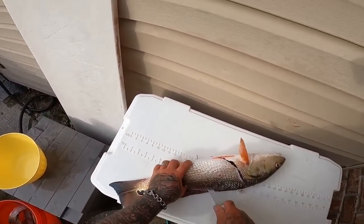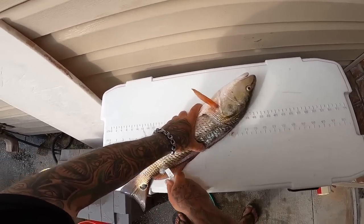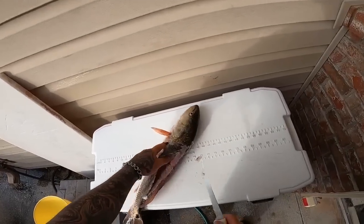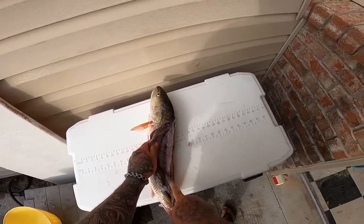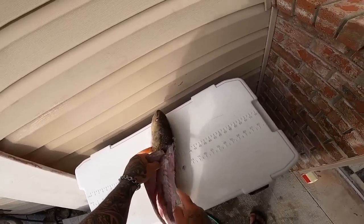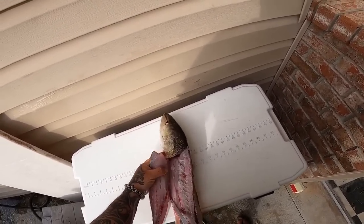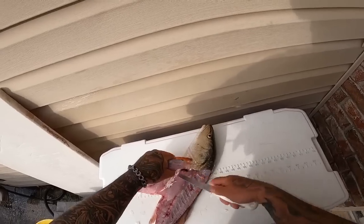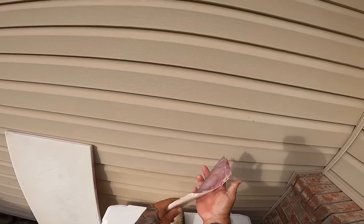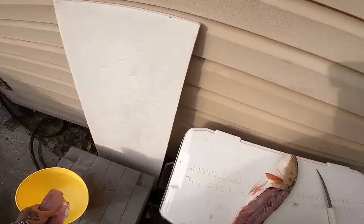I'm going to go ahead and stick my knife through right there and just ride it all the way down. And there we go. And then all we do is just peel it off the rib cages. And there we got a redfish on the half shell, y'all. Just like that. Pretty easy.